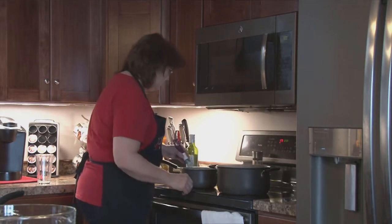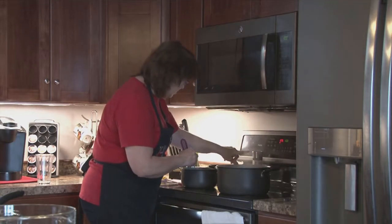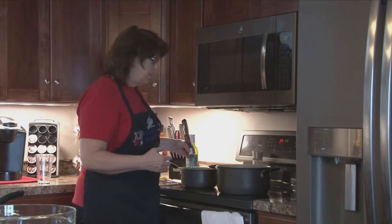Okay, now we're going to bring this to a simmer. Again, I'm going to raise the heat a little bit. Bring it to a simmer, and we want to reduce it by about half.